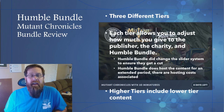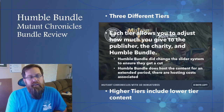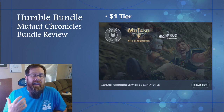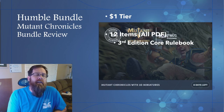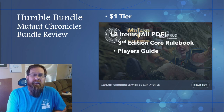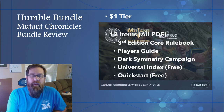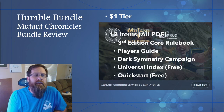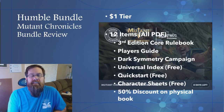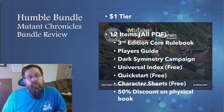Now, as you pay for the higher tiers, it does also include the lower tiers as well. So as long as you are paying at least a certain amount, you will get everything for each tier below. So the first is actually a $1 tier. And you get 12 items. They are all in PDF. You're going to get the 3rd edition core rulebook, the player's guide, the Dark Symmetry campaign, the Universal Index, the Quick Start handout. So it basically gives you some simple rules, pre-made characters, and an adventure to go on, and the character sheets. And then you're also going to receive a 50% discount on the physical book from Modiphius directly.